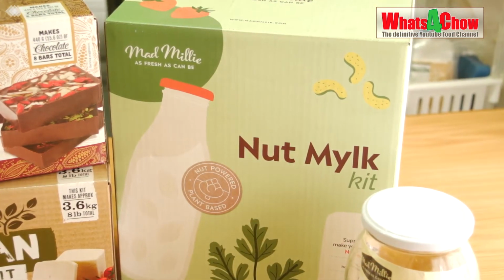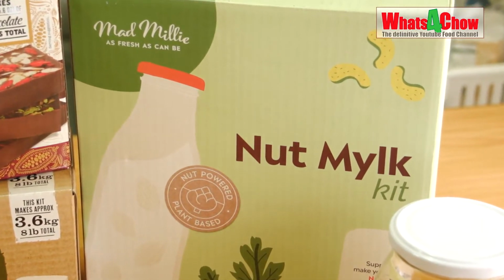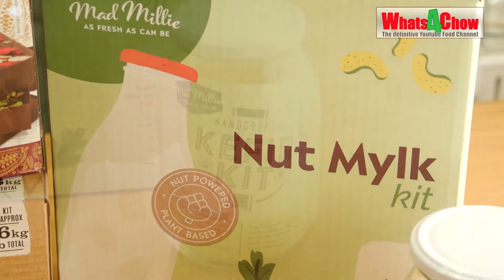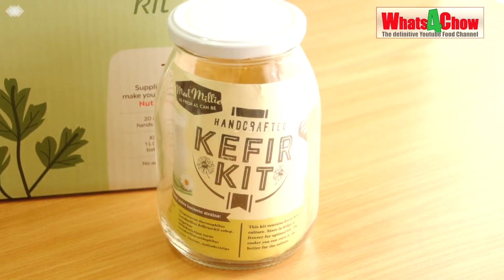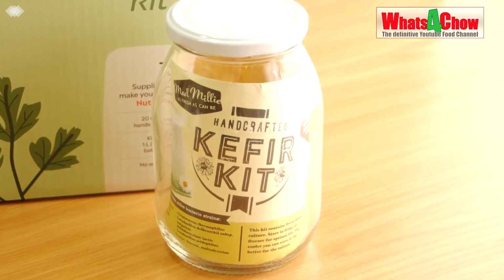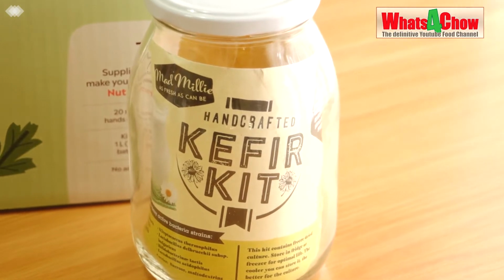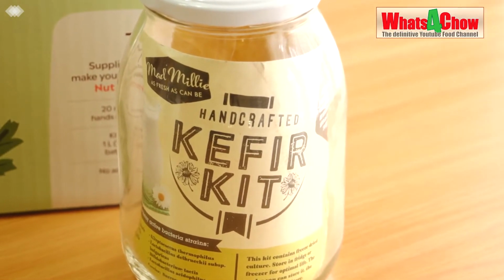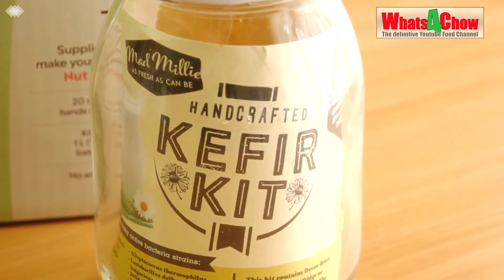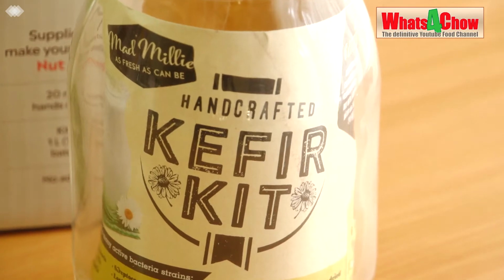Nut milk has been the rage for some time. This kit will enable you to make endless quantities of delicious nut milk at home. Kefir is a thin drinking yogurt made from milk cultured with specific mesophilic symbiotic culture found in kefir grain. It is consumed in the same manner as drinking yogurt and can be used in sauces and cooking. This kit would give you 6 liters of kefir.